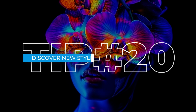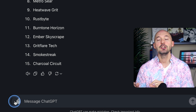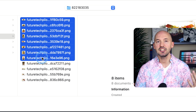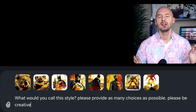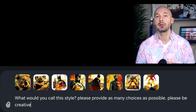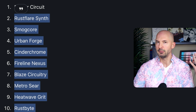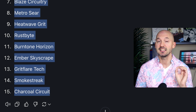Tip number 20, discover new styles. Okay, this is a bit of a weird workflow, but bear with me here. First, you're going to use sref random until you see a style that you like. Then you're going to save those pictures to your computer and send them to ChatGPT. You're going to ask GPT some possible names for that style, and then you're going to use those names in a new prompt. For the prompt, I like to write, what would you call this style? Please provide as many choices as possible, and please be creative. GPT will list out a bunch of different names. Some of them will suck, but some of them will be extremely unique and inspiring to try.